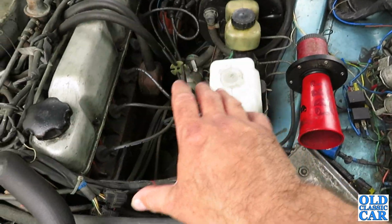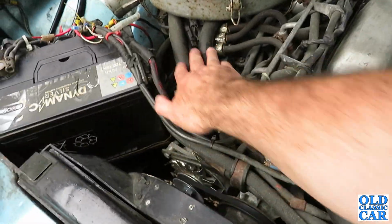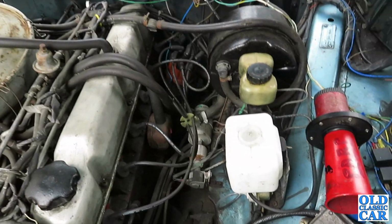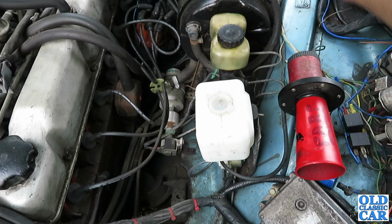Over this side it's a lot clearer. Like I say, the fuel injection is over there, as is the extra plumbing for the LPG, which again I could probably live without. There's a brake servo over here. We've just been bleeding up the rear brakes recently.